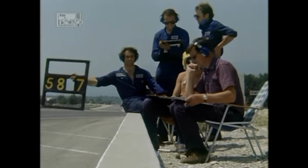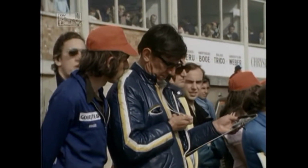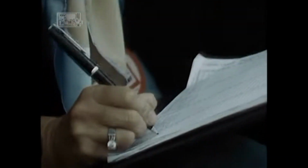Because the idea of collecting data to improve the car's performance is nothing new in motorsport. In fact, motorsport has always collected data. The only difference to today is that it wasn't that much that was collected in the first few years, and that it wasn't collected by computers, but rather by humans that wrote it down on paper.